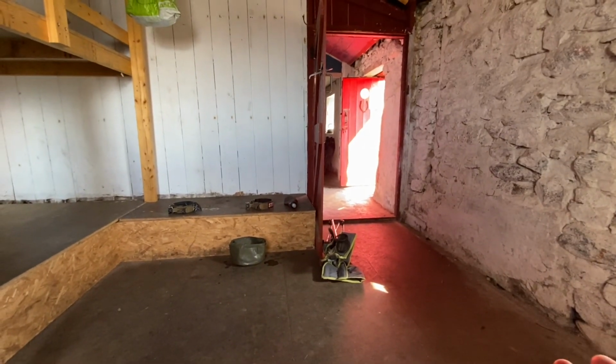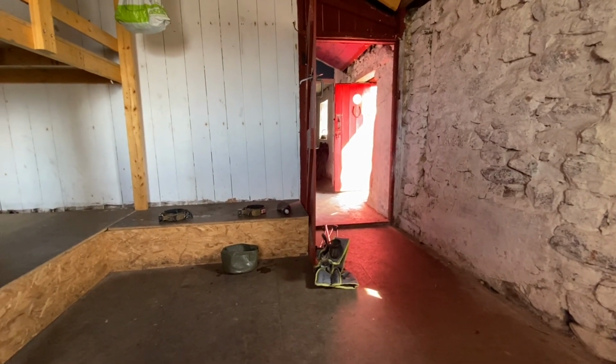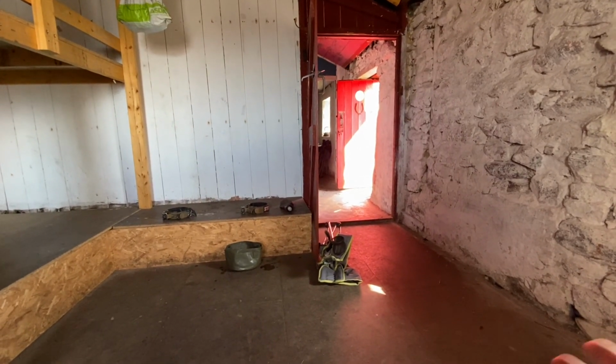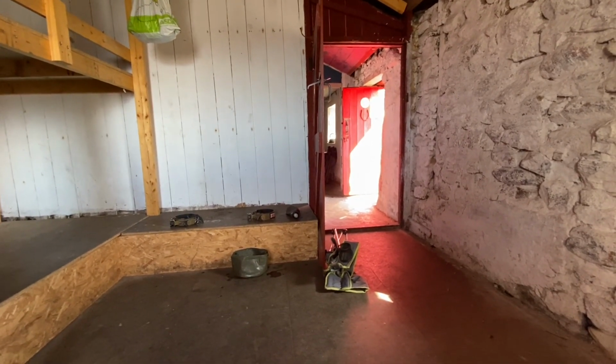So as I say, I don't need to leave here till about 11 or 12. So we can have a nice lie-in as long as no one turns up and they're moving about. But what happens, happens.